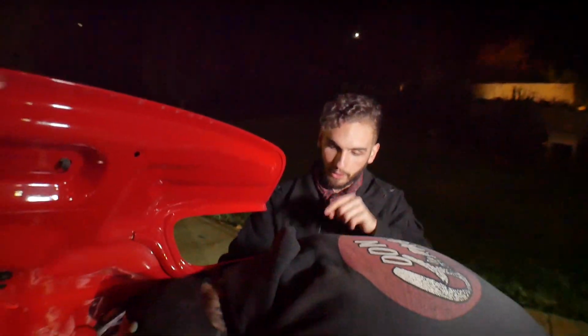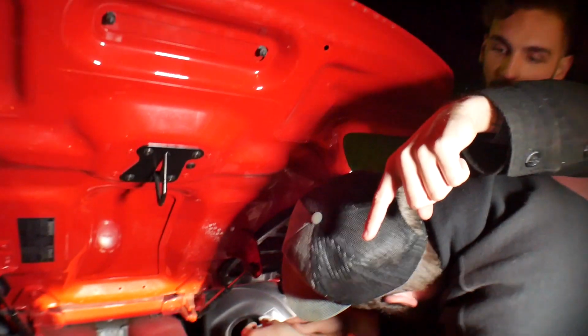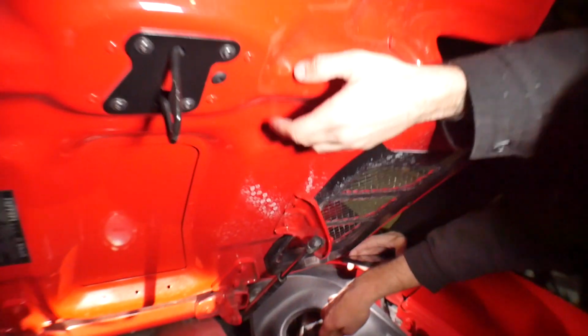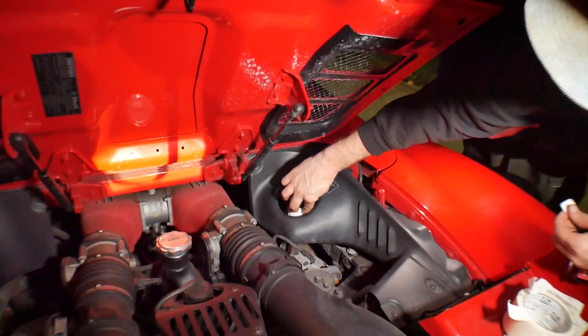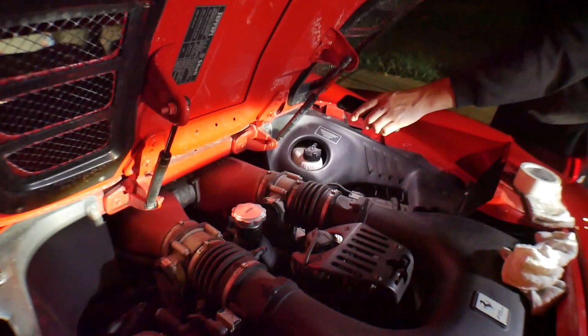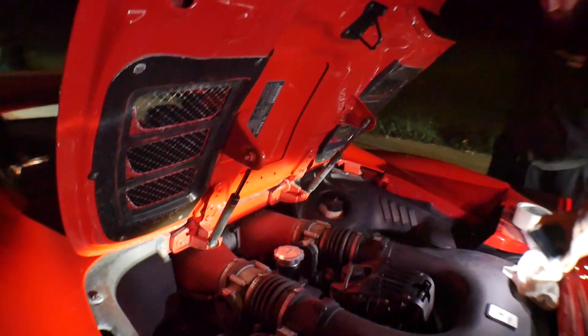So it's shooting coolant out, and you can actually see it if you look here on the top of the motor. He cleaned it. Right there, and then there's some under here. Alright, that should be good for a little bit. I don't feel any. Here, Brian, keep an eye on it.